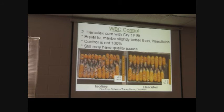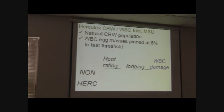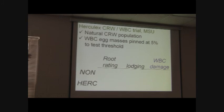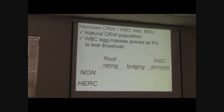So the plot I had at MSU, I was only allowed one small bag of Herculex this year for a number of reasons. And it was originally a rootworm trial. So the whole front of the plot was rootworm. And then I took my research truck one weekend and I just cut it in half. I just drove across the plot a couple times, which was very fun. And I cut a front half that I pinned egg masses on at 5%. So this is the threshold that I've been saying that you should use. So we're not going to worry too much about rootworm. Obviously, the Herculex reduces lodging and reduces root damage to a very low amount.